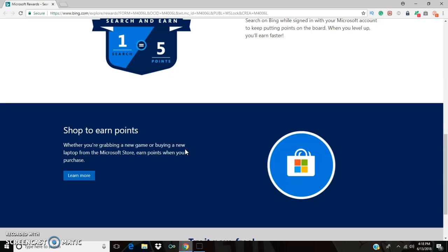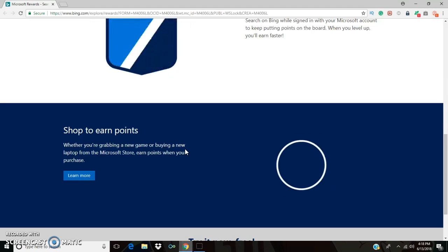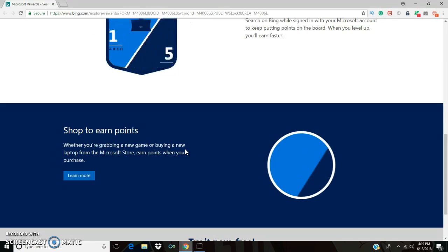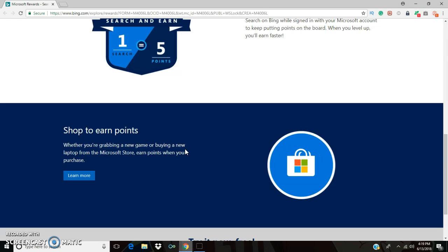However, with shopping, you probably get more points, but you'd have to spend actual money on it. So if I just sign in, and if you buy something from the Microsoft Store, which is probably one of the less expensive ones, because you also earn points from buying computers or laptops with Windows 10 and stuff like that from the Microsoft Store. Not the Microsoft App Store, mind you. There's two different things. At the App Store, you can purchase games as well as Xbox Game Pass to get other games that are normally expensive.